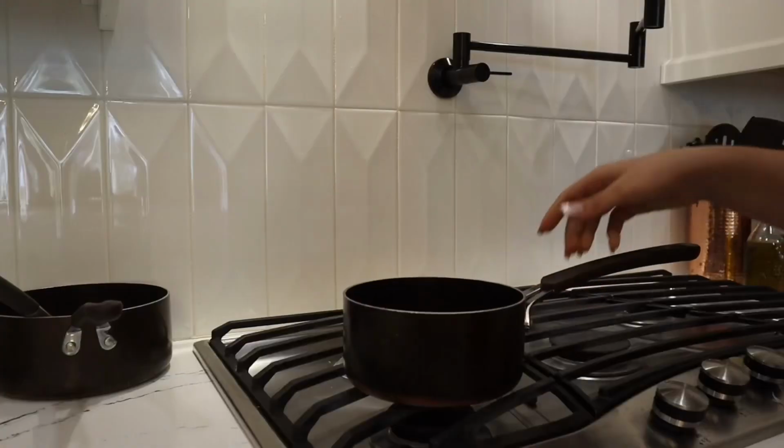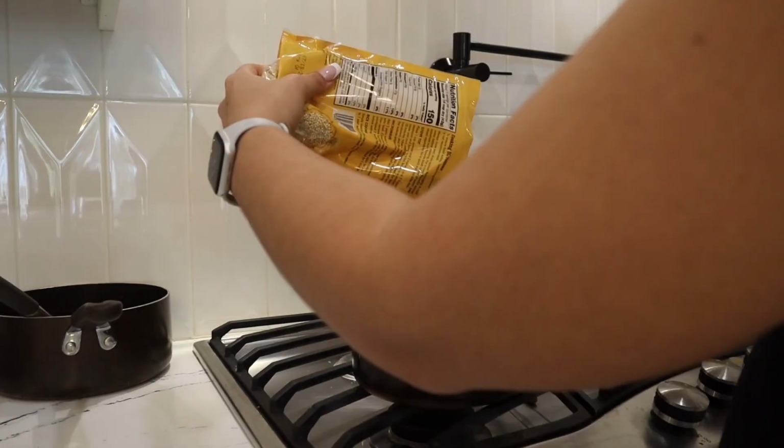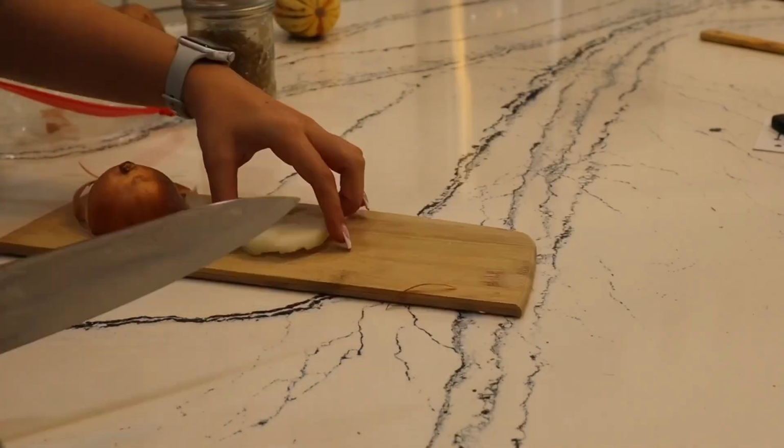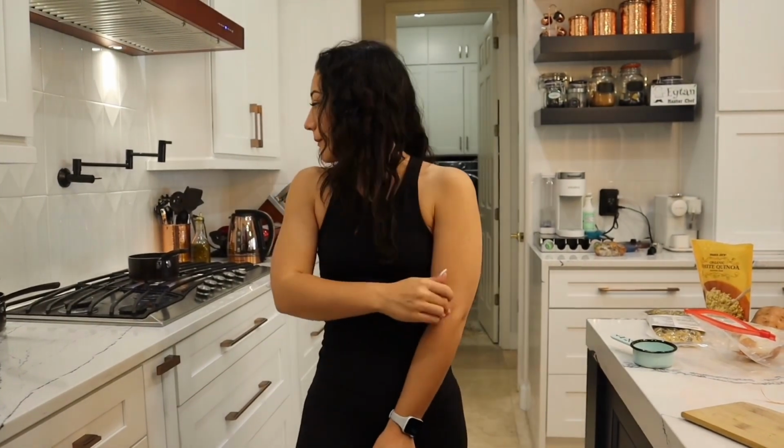So quinoa first. Do half a cup, so that's about 2 servings. I already chopped the onion. I'm gonna wait a little bit more until the quinoa starts cooking, but I'm gonna preheat my oven for my veggies and sweet potato that I'm gonna cook in there.